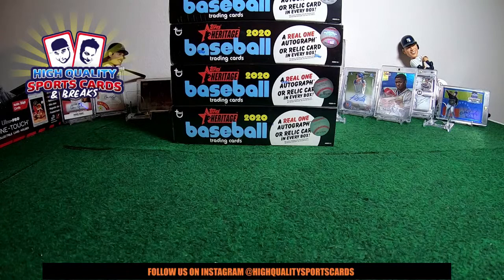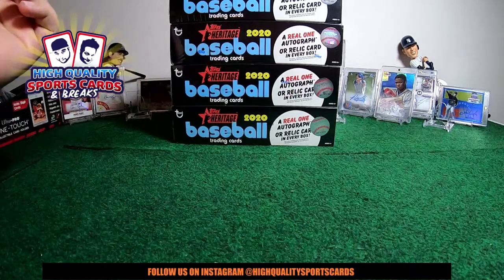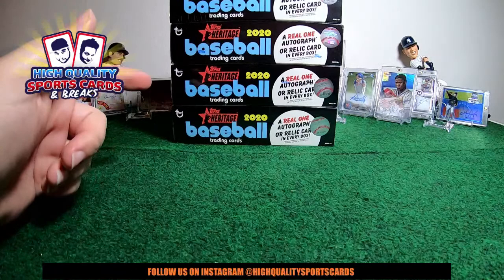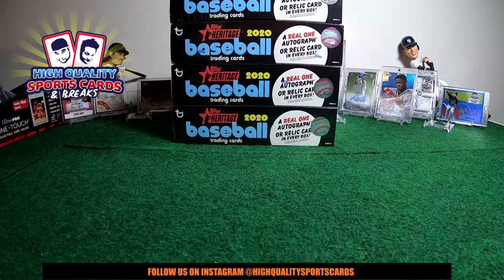My friends, over here on the table, we got the first break of the night. We got just two breaks today. Heritage 2020 baseball, a nice collection with one real one autograph or rally card in every single box. And we got Tribute, guys. We have the last two breaks for the month of April.